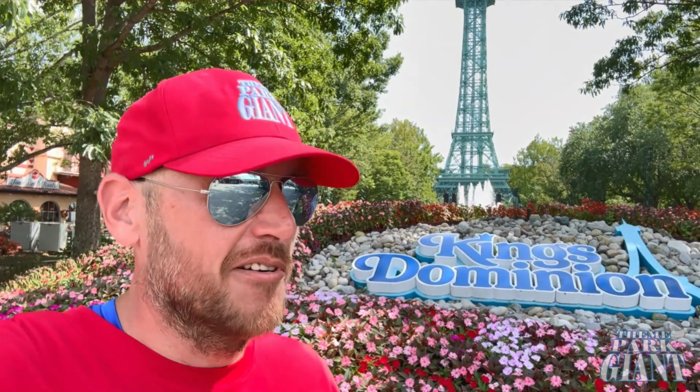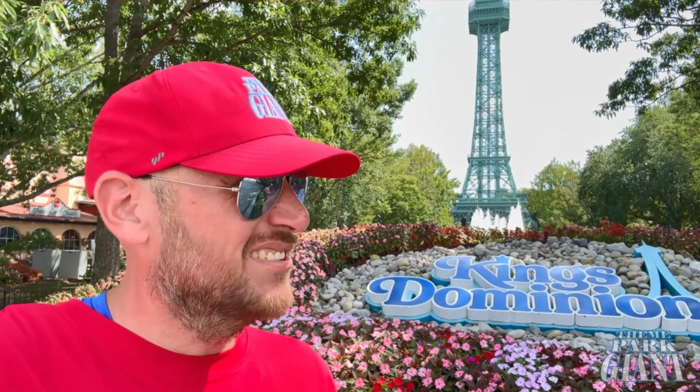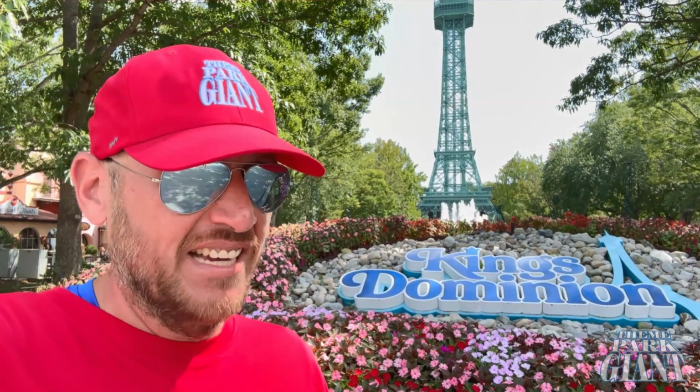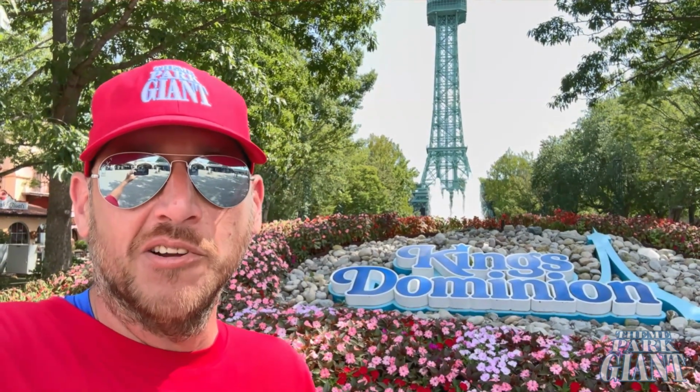Obviously, Intimidator 305, Twisted Timbers are the two absolute stars of this park, and just everything in general. It's a really good park. It's not Cedar Point, it's not Kings Island, but it's way better than a lot of parks of this size, regional parks like this. So if you're ever in Virginia, DC area, make sure you swing by Kings Dominion if you love giant roller coasters.